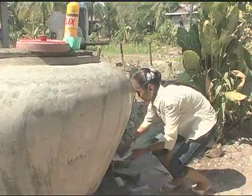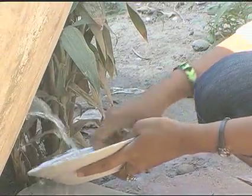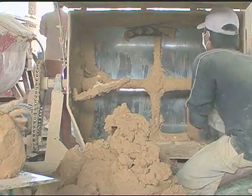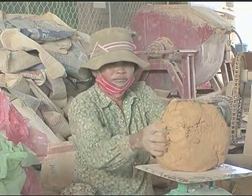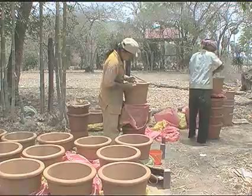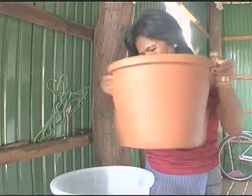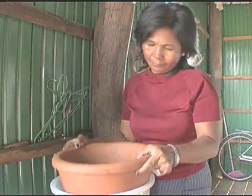Meanwhile, in Cambodia, some 100,000 households now use ceramic water purifiers. A ceramic pot filters out microorganisms and other impurities in water, making it safe to drink. The U.S. nonprofit group International Development Enterprises is promoting the purifiers. Lach Amali is a satisfied customer.